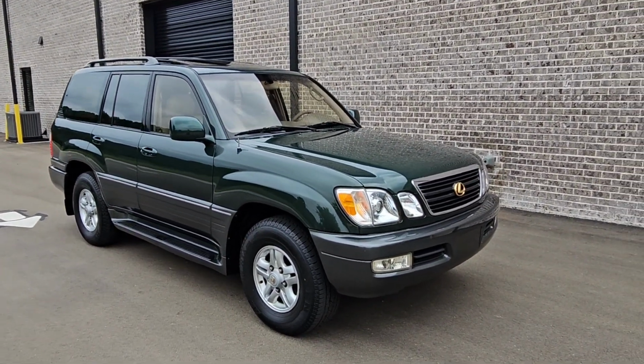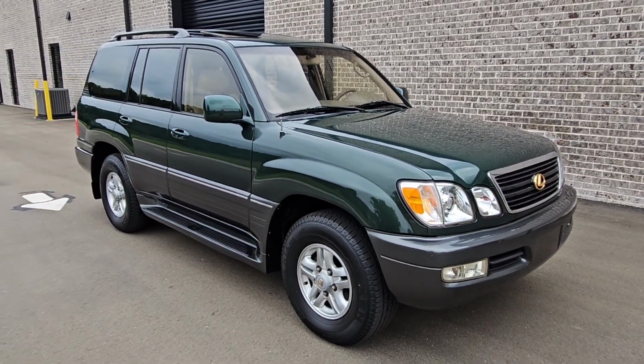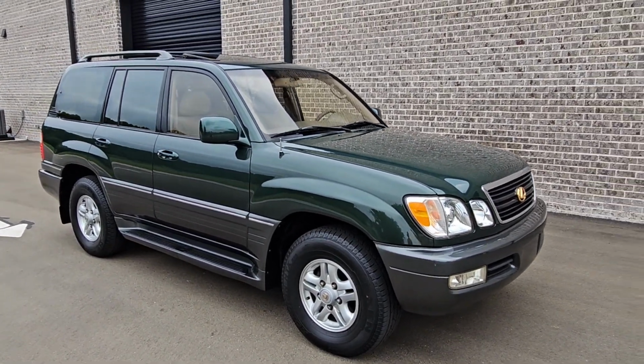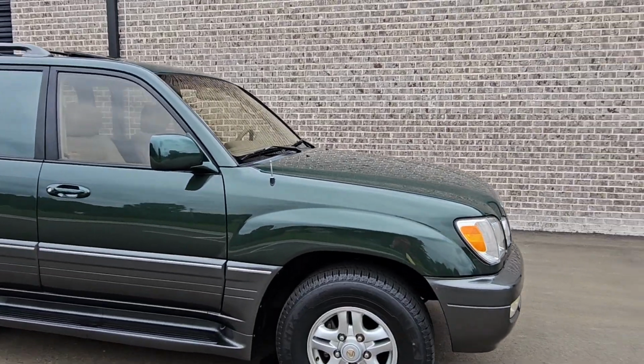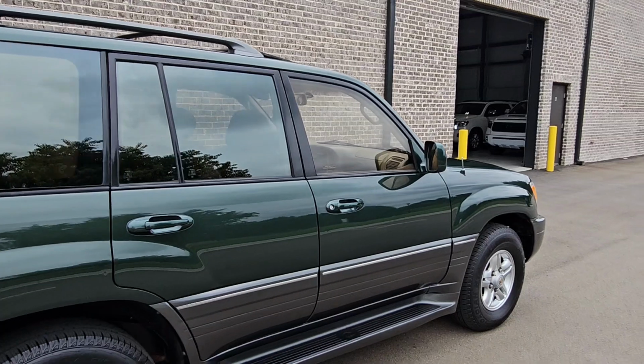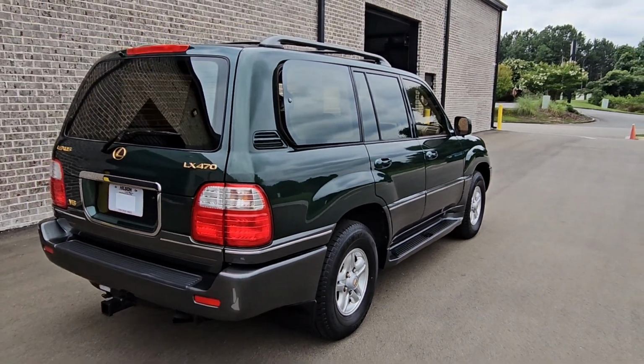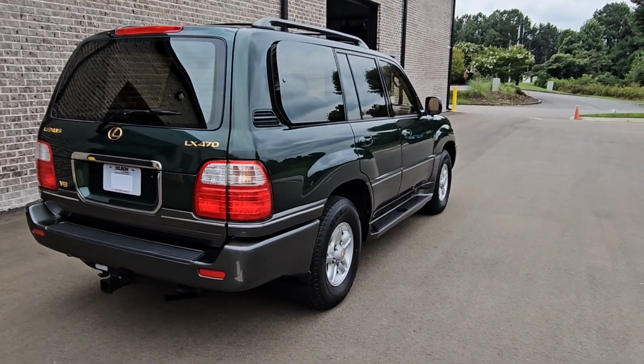Yeah, so it's kind of crazy seeing this car come together finally. It's been such a journey with it. It looks fantastic. Somebody's going to be really happy with this car. All right, let's get going on the interior.